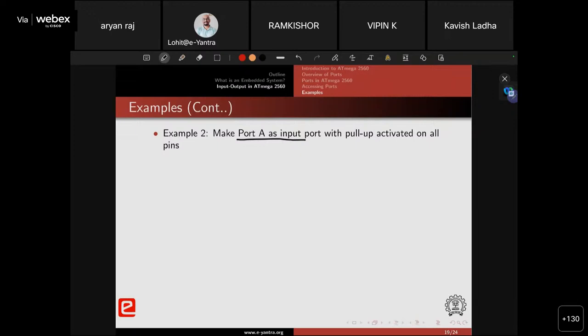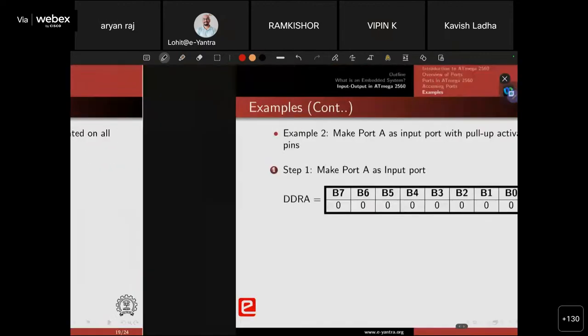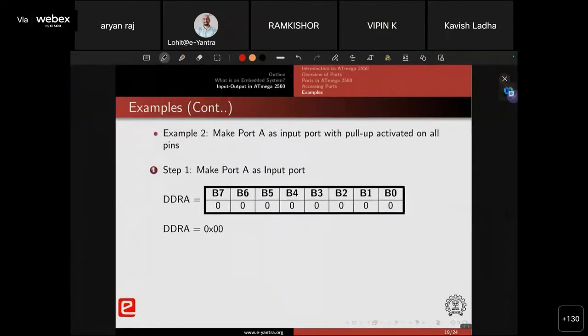With register name. Okay, excellent. The register name is correct. Okay, we have the correct answers now. DDRA is equal to 0x00. You might be getting confused between 0 and 1. 0 is for input device, 1 is for output device.